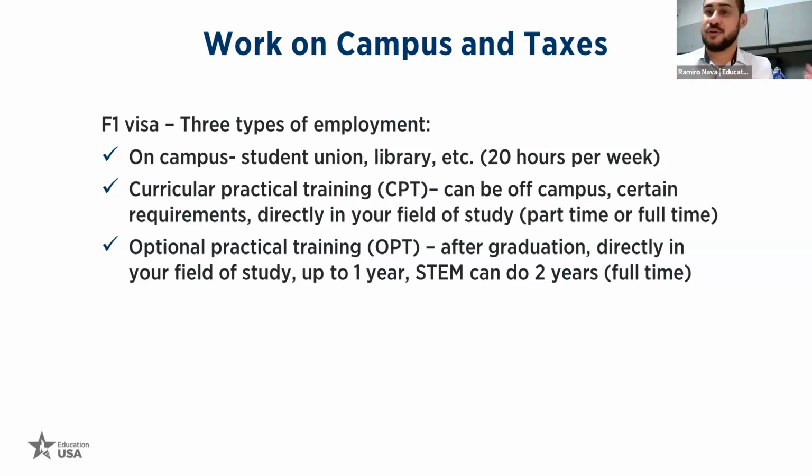So, for example, if your degree is in a STEM field, which is something important, you may be eligible, if I'm not mistaken, for an extension of 2 years. So making a total of 3 years of OPT could be very helpful, but just check that with your institution. And always ask your international student office, and they will give you further information about the OPT as a STEM student. And now let's briefly touch on the topic of taxes.